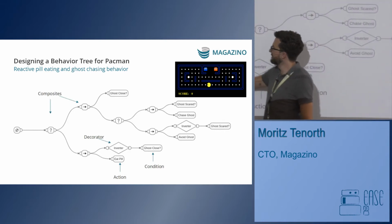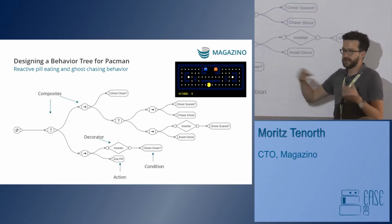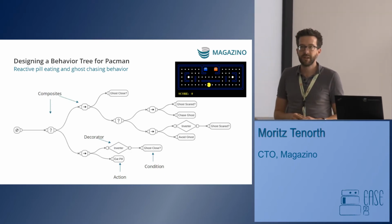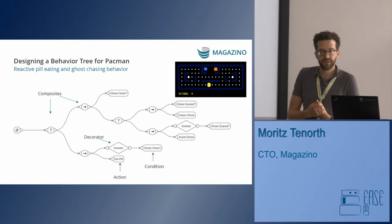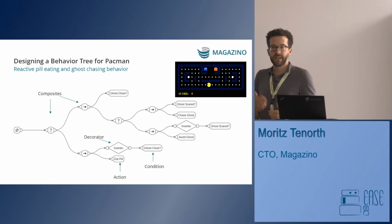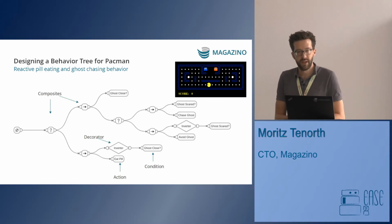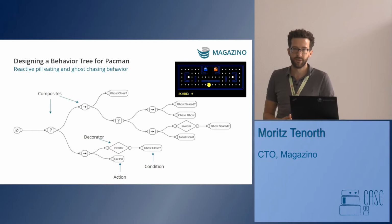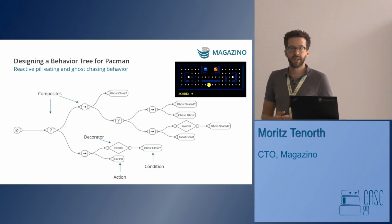In between, they are connected by so-called composite nodes. Each of these nodes is pinged in a repetitive way, normally at something between 5 and 100 hertz. And whenever it's pinged, it returns some return state, which can either be success or failure or running. Success means it was successful. Failure is also obvious, and running means it has started some action, but the action takes a longer time. In order to pass on the control to something else, we are basically returning this, and the next time we are pinged, we are maybe finished, or maybe we still need some more time. But since we're not stuck in this node, but returning control to the higher levels, we can have this reactive fashion.